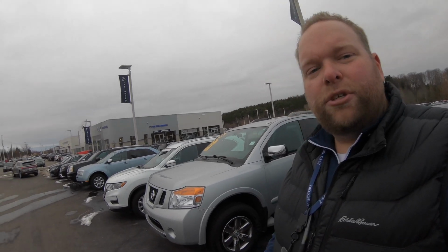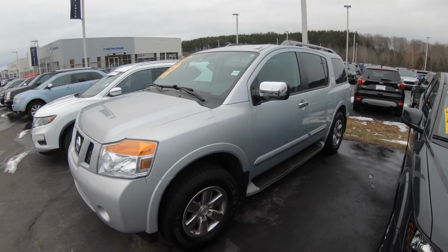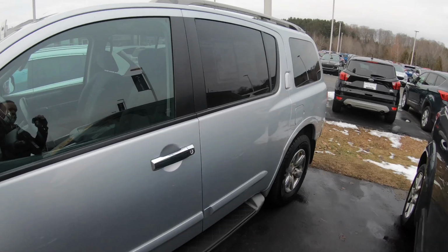So anyway, this particular Armada is powered by a 5.6 liter V8. Like I said, it's about 94,000 miles on it, and I just want to show you this car because I think it's in good shape. I think it's a great value for the money. We'll take a look inside here real quick.